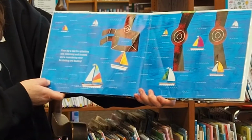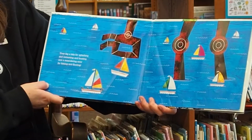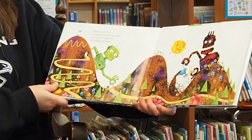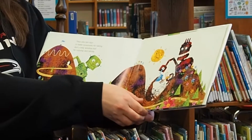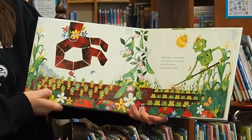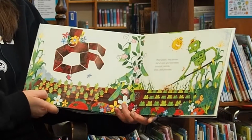They dig a lake for splashing and swimming and boating, and a meandering river for fishing and floating. They pile dirt high to make mountains for hiking and a long winding trail for running and biking. They plant a big garden full of corn and tomatoes, broccoli, carrots, peas, and potatoes.